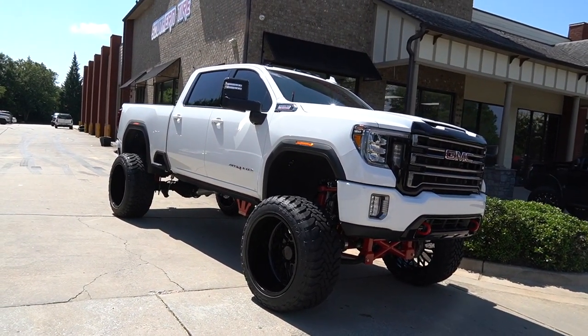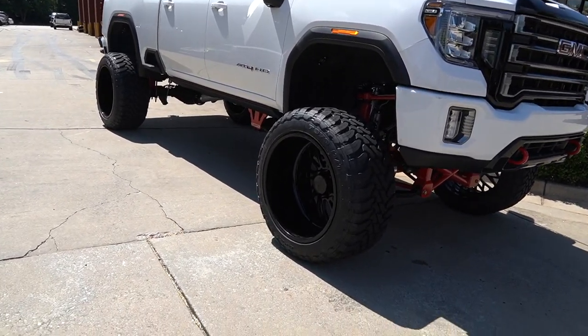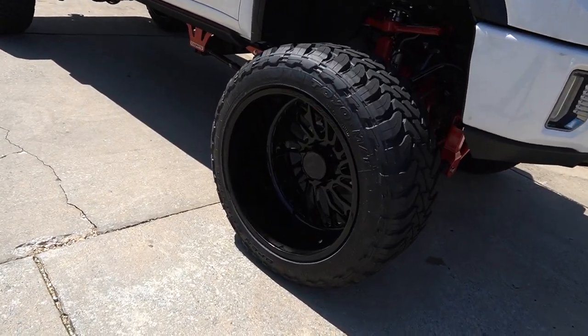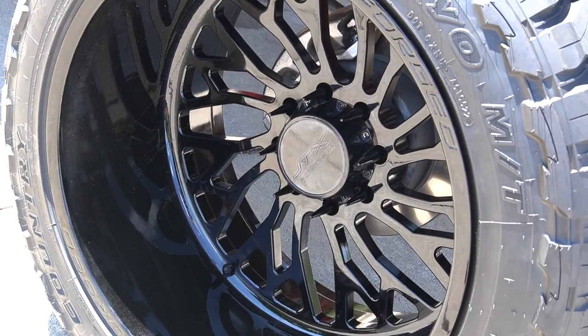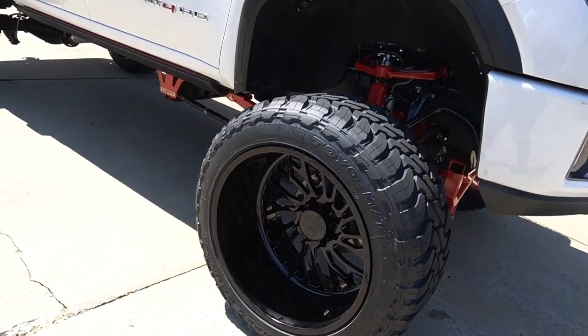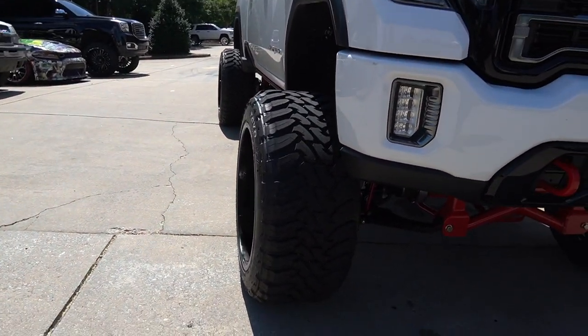12 inch red lift, 26 by 16 JTX. Lotus JTX has some of the nicest wheels out right now. Obviously up there with American Force and, you know, some of the others. But that JTX wheel is just hitting right now. That Lotus 26 by 16, 40 by 15.50 by 26 Toyos. Toyos are gonna ride like glass. I'm just letting y'all know.